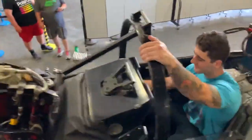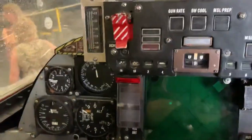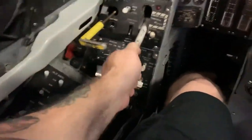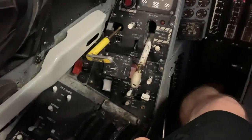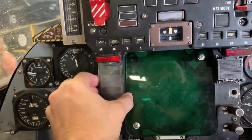Alrighty, it's our turn to get up into the Tomcat. How you doing back there, Goose? Oh, this is awesome. Okay, the only bummer is there's no stick in the cockpit. Really? Although, I don't have a stick up here. But there is a throttle, which is rather nice. Got gear, brakes, all the usual suspects. Surprisingly, some of these are fake, but some of the gauges appear to be real.